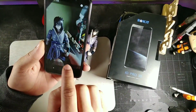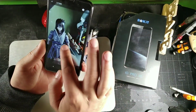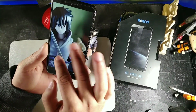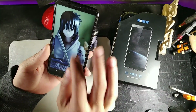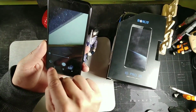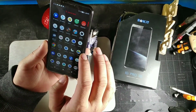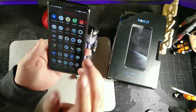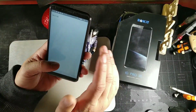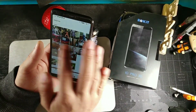It does take a while to render, but you can see Wallblock and Naruto are on the background blurred out, and then on the foreground you can see that we do have a really nice image of this guy right here. So I really do think that the cameras are really good on this device. So I'm gonna show you guys some quick photo samples that I did take with this device.